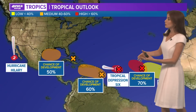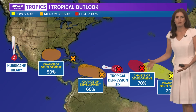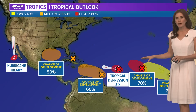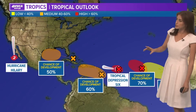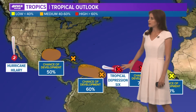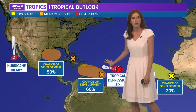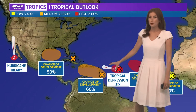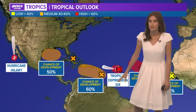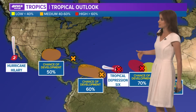In the tropics, look at all of these spots, and it's crazy to think we're going to talk about most of these if I have time, but none is a threat to our area at this point. You may notice a few things that are different. For example, we now have a new tropical depression. This is Tropical Depression 6, but it is entering a spot with a lot of upper level winds, so it will probably only last maybe a day or so. So you can see not a big forecast cone here, extending the time where it's going to be at depression status.